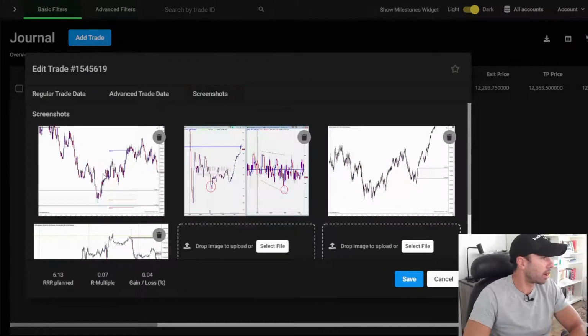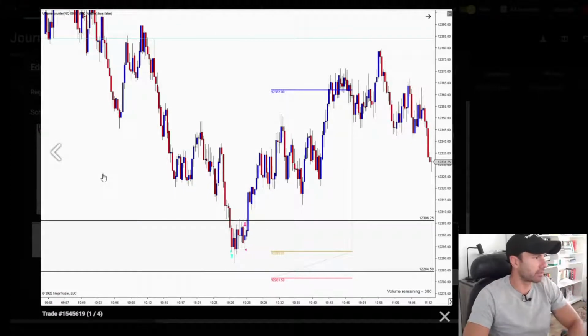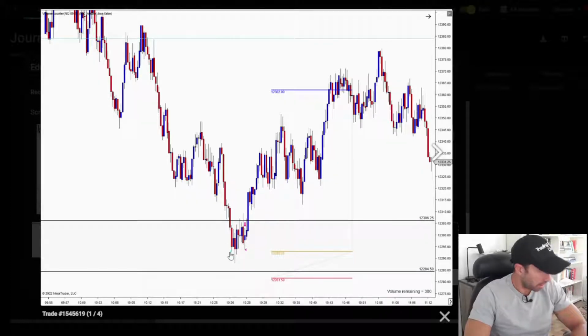I did have a long. I was biased to the long side since the morning because the dollar was dropping, and bonds were dropping, and the yen was also dropping. So I took a limit order here. This is a 500 share bar chart. I took a limit order here.